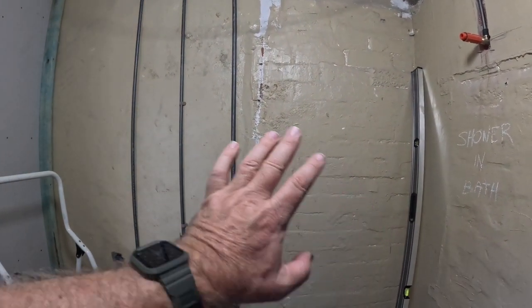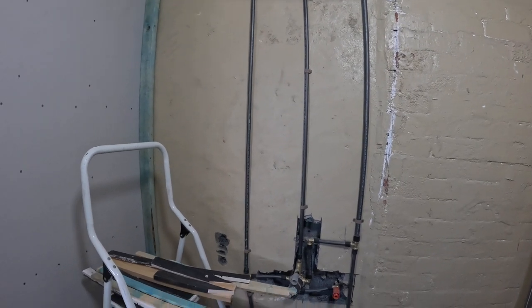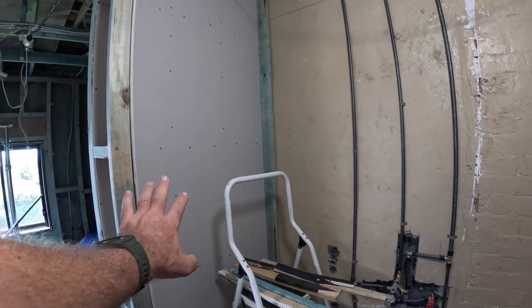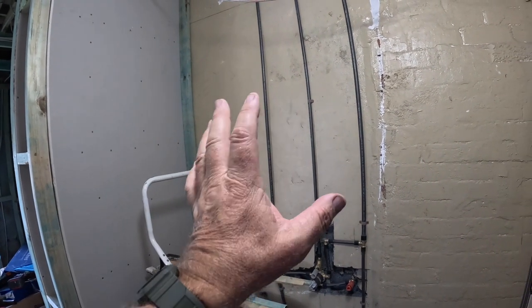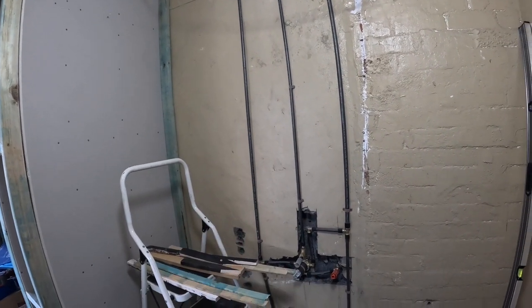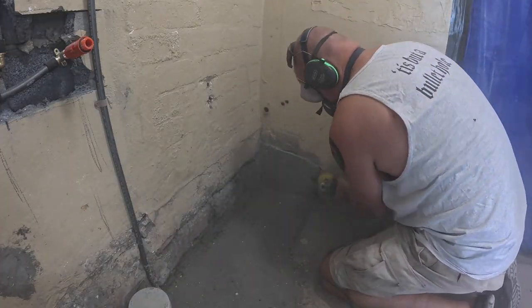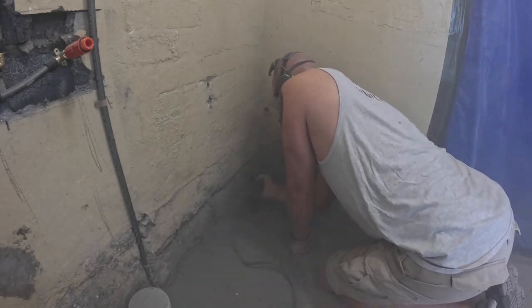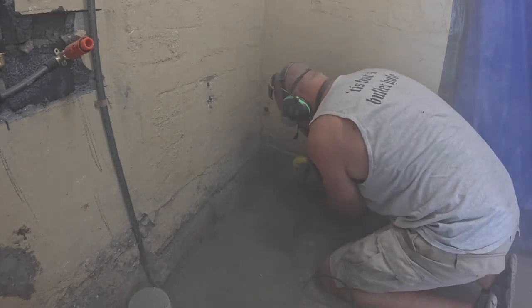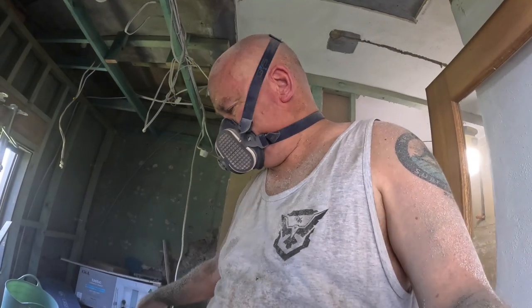next step is to do this wall. Gotta go to Bunnings first though. I don't think I'm going to do it with plasterboard. I'm going to do it with fiberboard for the extra rigidity. And part of that process is I need to use my diamond blade to square them off nice and neat down there in the corner. I might do that first actually. That way the dust will be settled when I come back.